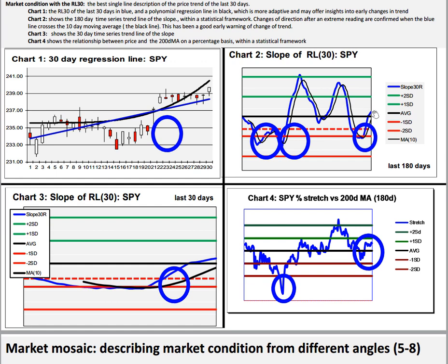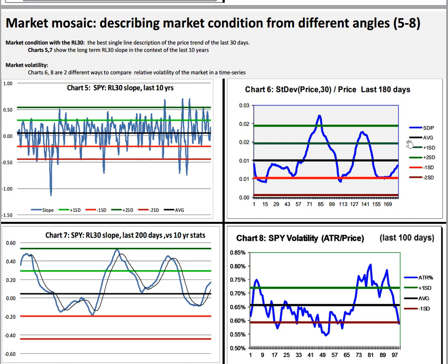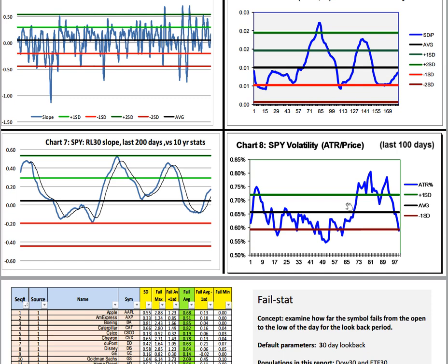In the market mosaic, I'll just highlight for you that the long sideways channel that brought the slope of the 30-period regression line down and brought volatility down has started to resolve to the upside. You can see the beginnings of a move starting to unfold, and that's why I think another 8 to 10% is on the table should everything go well. Longer term, I want you to notice in chart number 6 that the standard deviation of price has bottomed out and started to improve, and that's why I have some belief on the long side for trading opportunities.